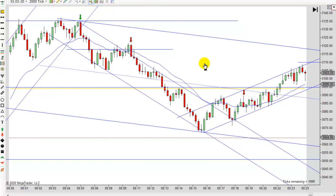Where was I? I guess I was talking about this one. So notice that first entry, second entry. This was the one I was talking about. Okay, we weren't quite back to the support resistance line. We weren't back to the trend line, but there is a second entry right there.